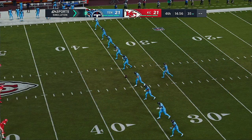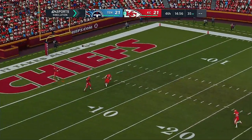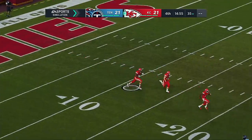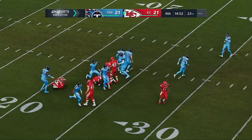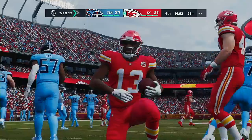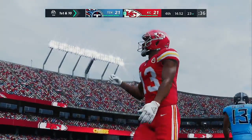A couple of teams locked into a good one here. 21 all the score as the kick's away. Fielded a couple yards into the end zone. And ultimately cannot get this out to the 25-yard line as he's dropped at the 23. The Chiefs' offense set to go.